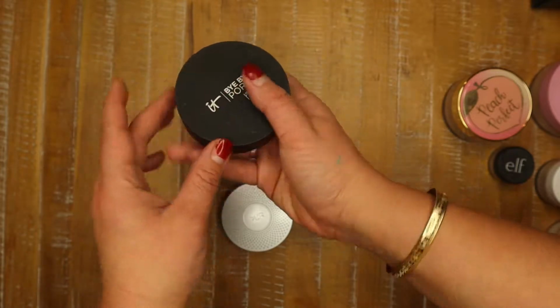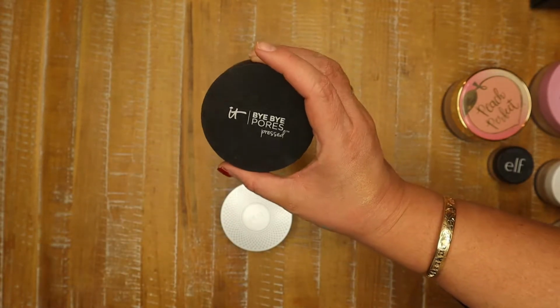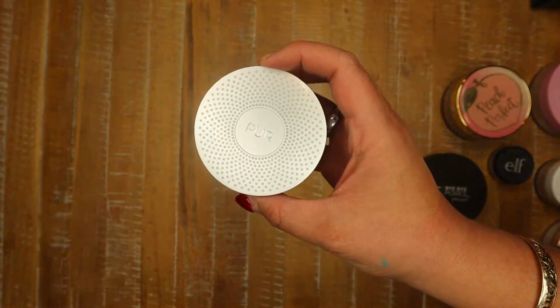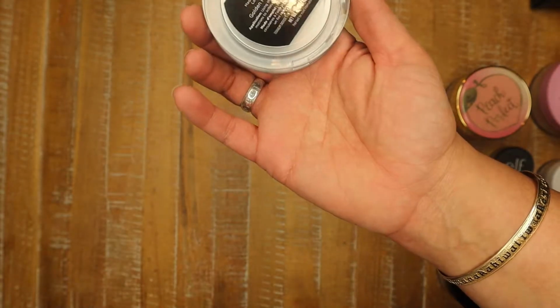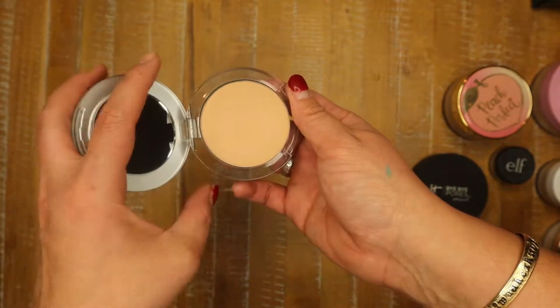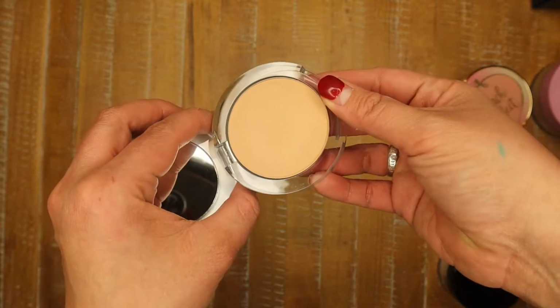I did also get this from an Ulta sale, so I haven't gotten an opportunity to try this yet, but I've heard really good things about this powder. And then I have this Pure powder. I think it's called the 4-in-1 pressed mineral makeup powder. I think this is in the shade medium. Yeah, this one is a tinted setting powder, and I haven't used this either. This is new to my collection, so I'll have to give that a try.